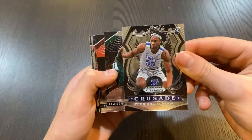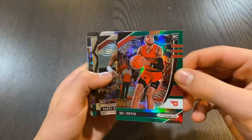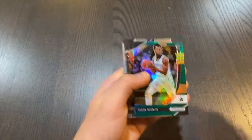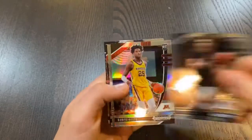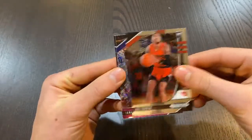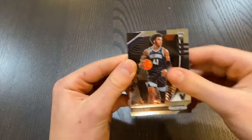Here we go. Crusade, Precious Achiuwa, Cassius Winston, Woodard, James Wiseman for the Warriors, and an Obi Toppin Green Prizm for the Knicks. Daniel Oturo, Anthony Edwards Crusade again for the Timberwolves. Aaron Neesmith Green Prizm for the Celtics. Tyler Bey, Nawara, Devin Vassell, LaMelo again. Daniel Oturo Silver Prizm. Wiseman Global Prospects. Obi Toppin, and wow, we've got a James Wiseman Purple Wave for the Golden State Warriors. Maxey and Sadiq Bey. Wow, great way to end with that James Wiseman.